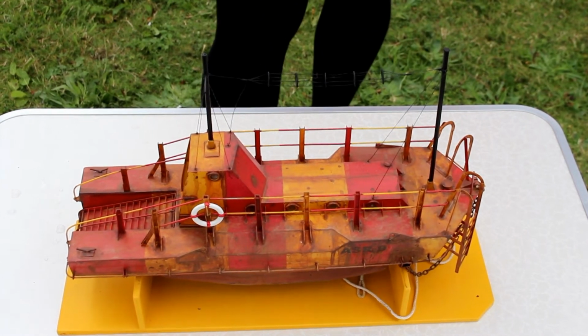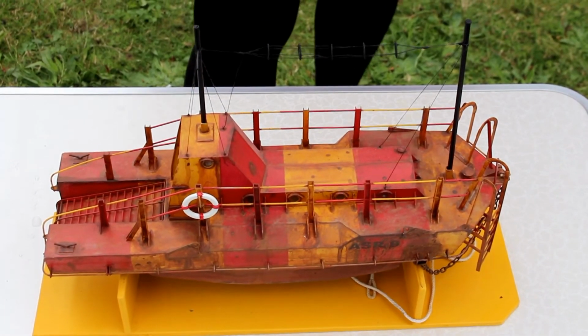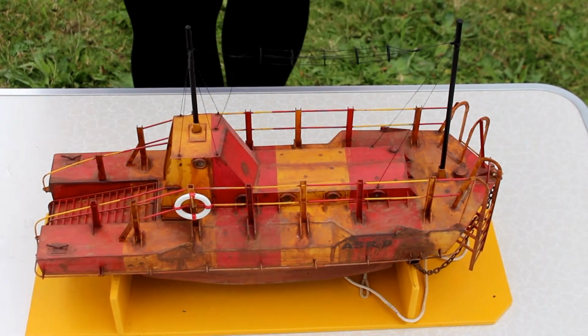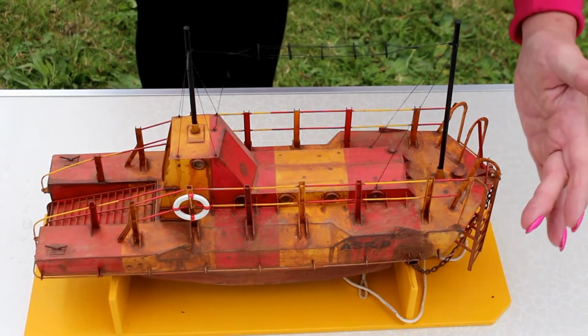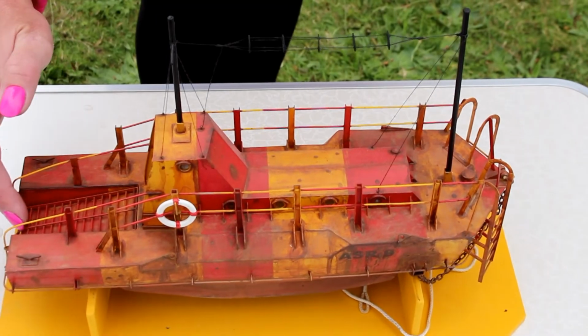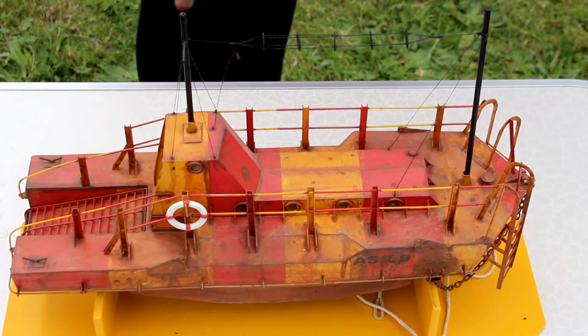I scaled up the drawings to the correct size, and it's all built from plastic card with bulkheads, and detail was again plastic card. The ladders were probably the hardest thing to do, and the railings, but it turned out and is totally floatable and towable.